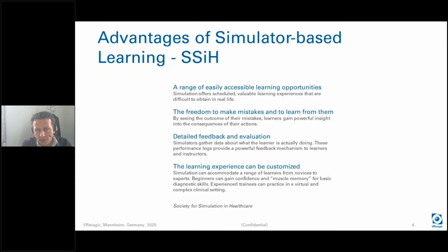So the advantages of simulation, I think, should be very familiar to the audience joining today, but maybe in short, there's a range of easily accessible learning opportunities. There's the freedom to make mistakes. You have feedback and evaluation, and learning experience can be customized. So these are some, but not all, of the benefits of using simulators.